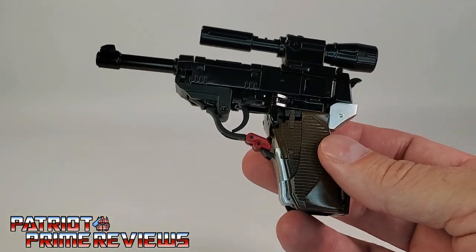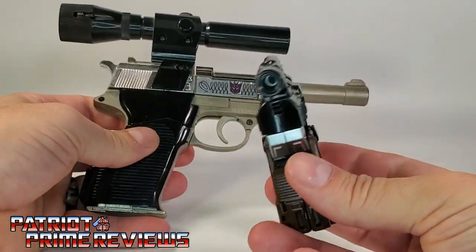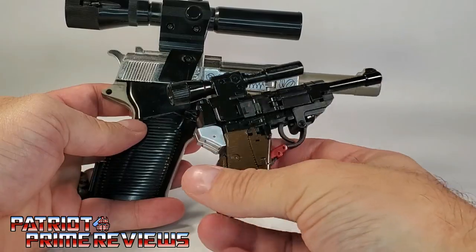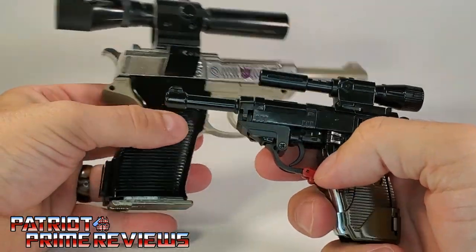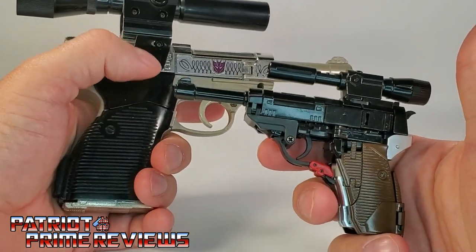Now, for comparison, here is Generation 1 Megatron. I love it. That is so cool. That is a sweet looking gun. Right here, they definitely don't make them like this anymore.